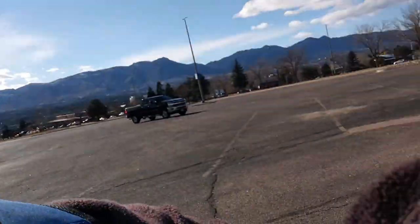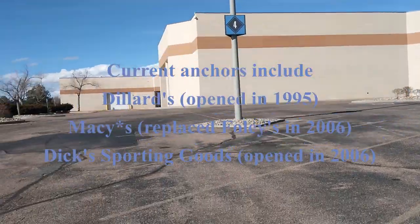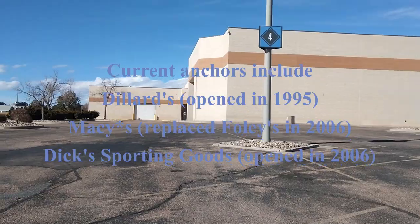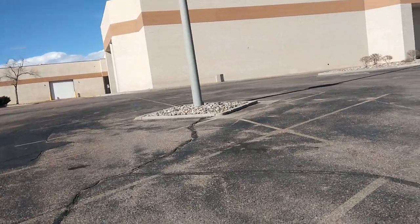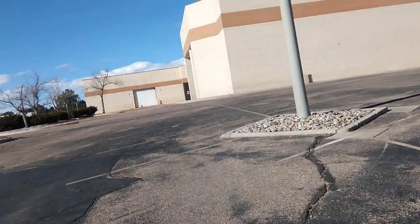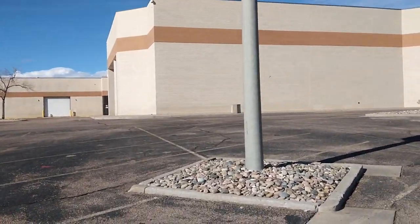There are two malls here in Colorado Springs. We already did Citadel, I'll try to link that one down below if you haven't seen it. We're at the north end of town, and now this is Chapel Hills Mall. It's what's considered a mountain super region mall here on the north side of town. Of course, we're probably at the most dead end of the mall here. That's where I'm going to start.